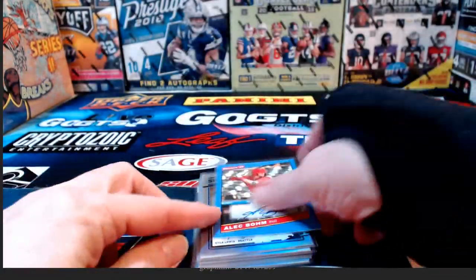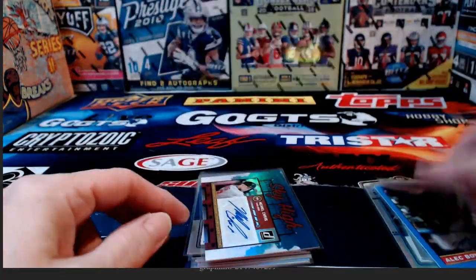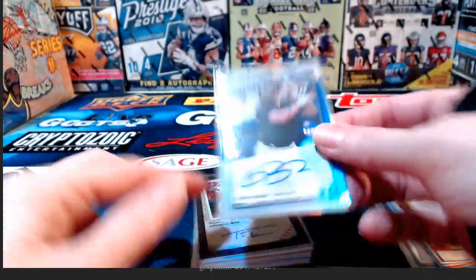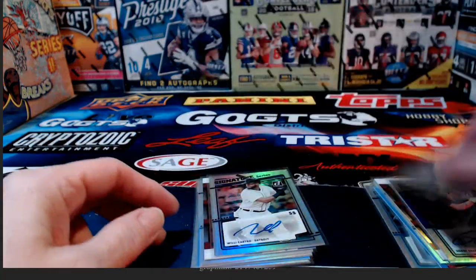Graterol for the Twins. Alec Bohm for the Phillies. Kyle Lewis, Mariners. Chavez, Red Sox. Bobby Bradley, Indians. Aw, sweet little Trea Turner autograph. I like that one. I like that one very much for the Nationals.